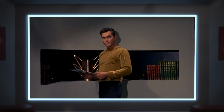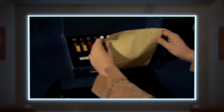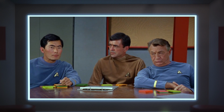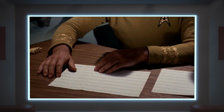In the 2250s, paper could be found as a regular fixture of daily ship activities. The bridge of the Enterprise even had a printer that produced readouts. By the 2260s, paper was still not a completely foreign sight on the ship. Captain Kirk has been spotted writing on paper as well as comparing printed computer readouts.